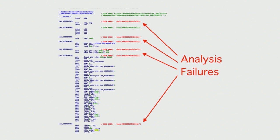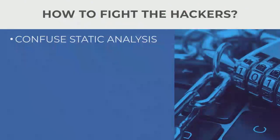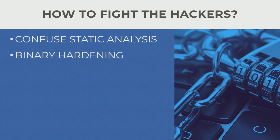Before it could find any of the overall analysis of that code pattern, it had a bunch of analysis failures, and it had to resort to raw assembly code. And even this assembly code itself is unreliable because it won't be able to detect instruction sequences. All right, we've just looked at confusing static analysis.